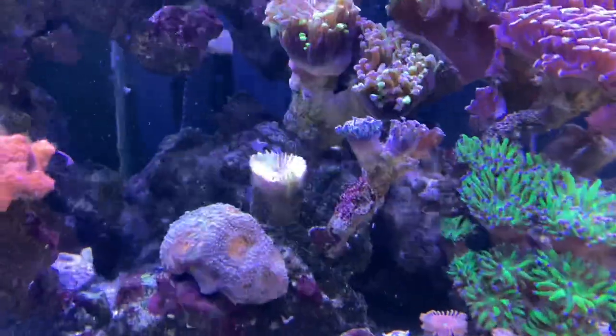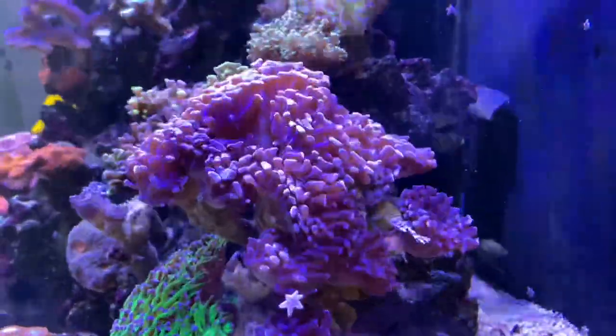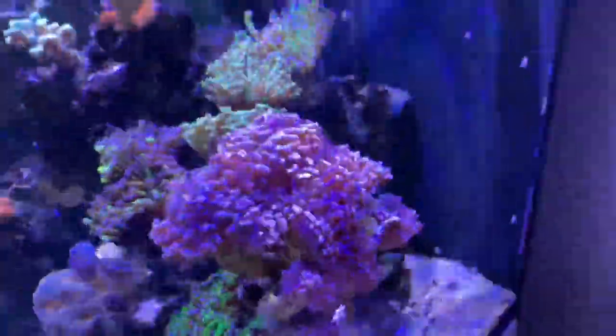No clue what went on with this hammer. This little torch right here is not very happy. This big hammer that I've had forever started to do this the other day, and I have no clue what's going on with that.